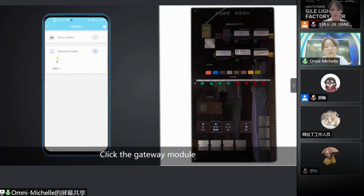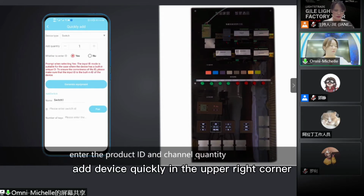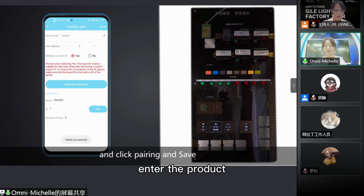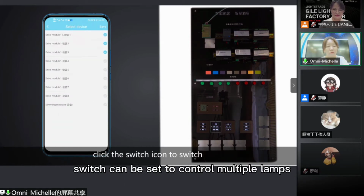Click the gateway module. Select settings, add device quickly in the upper right corner. Select the switch, enter the product ID and channel quantity, and click pairing and save. One switch can be set to control multiple lamps at the same time. Click the switch icon to switch.